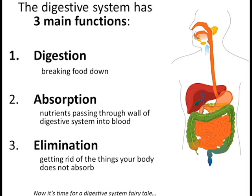And then the last part, of course, is elimination. Anything that's not needed gets rid of. Okay, and elimination, when we talk about it in reference to the digestive system, we're talking about feces. Urine is not really part of elimination as far as the digestive system goes. That's a separate body system. We'll talk about that later.